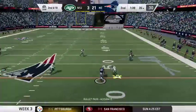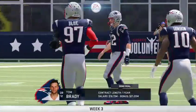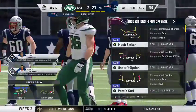Looking back to the air on 2nd down, it's Brady. And it's hauled in by Ben Watson. And he slips up past the 45 before being tackled. 11 yards there, first down.